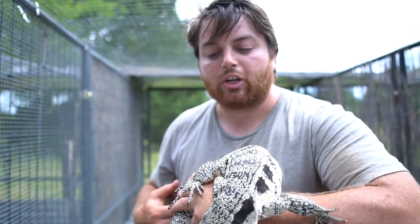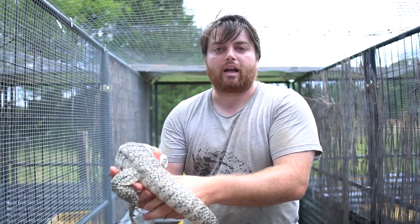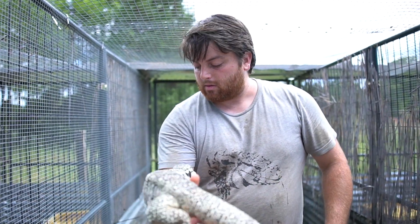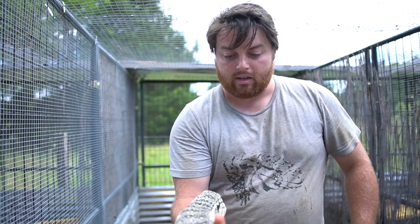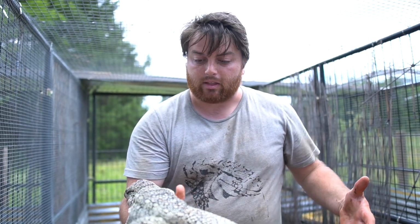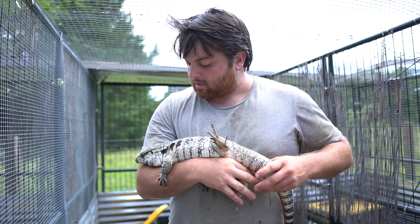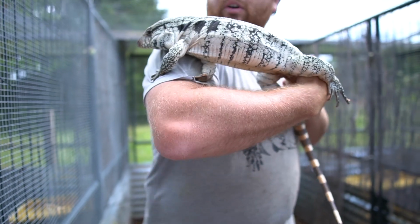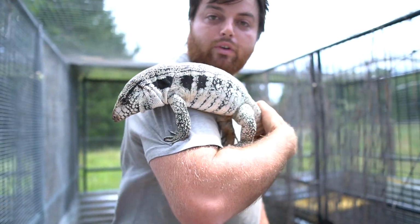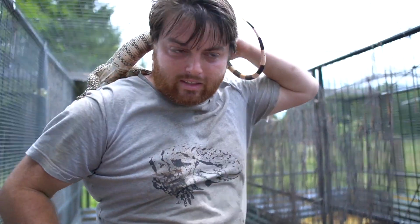They just don't quite get the girth that you'd see with your Argentine black and whites. But they've got the personality, and to me, they are just a perfect sized lizard. I mean, you could have this guy in an apartment, no problem. Just a great size, personable, amazing, beautiful Tegu. So, let's get this guy off my back.